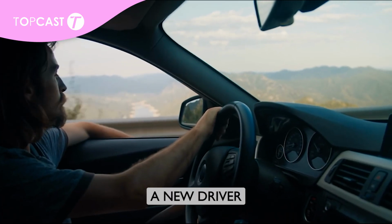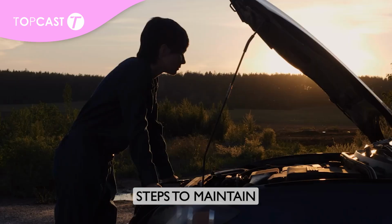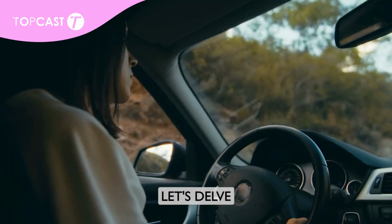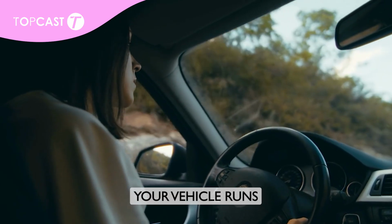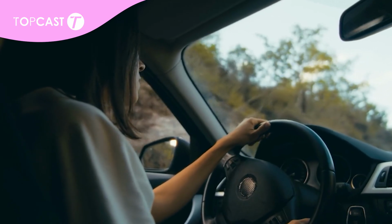Whether you're a new driver or a seasoned car owner, these tips will offer practical advice and actionable steps to maintain your vehicle efficiently and avoid costly repairs. Let's delve into each point to ensure your vehicle runs smoothly and safely. And now, let's get underway.